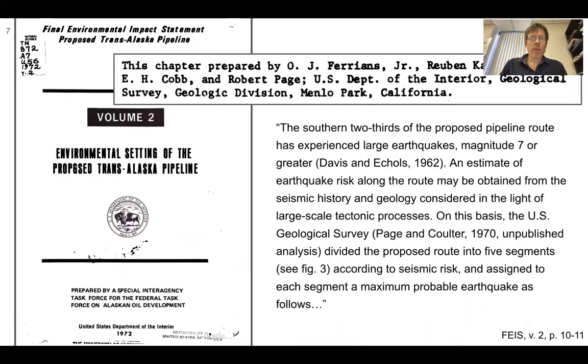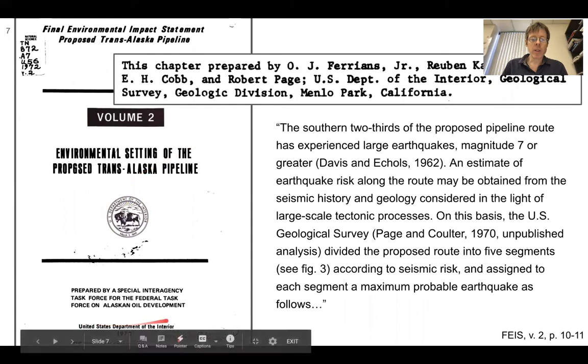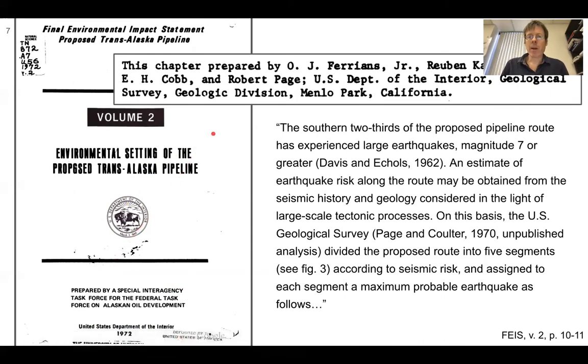This is showing the volume of this FEIS report. Although it's somewhat authorless about this special interagency task force, we see that a key chapter says it's prepared by Foreman, Kachadoorian, Cobb, Page, and these are US Geological Survey scientists. So I would say these are key members of the information in this report regarding the Denali Fault.